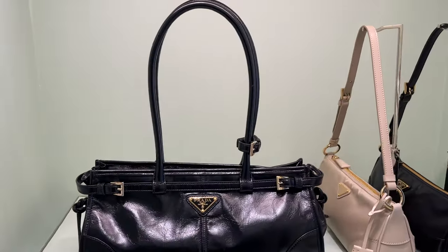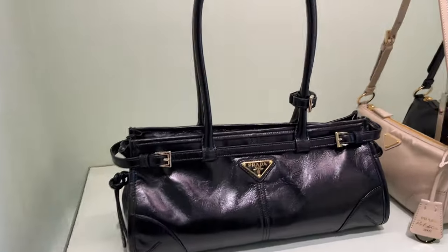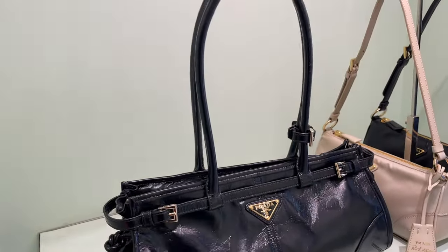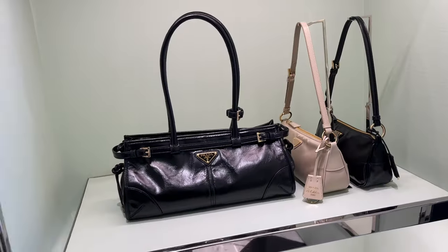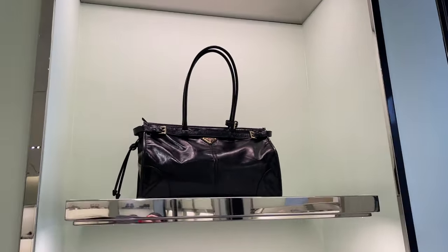Again, reminds me of a Lyle bag. We're going to see more and more of those bags, guys, I promise, this summer. And then I think it will go into autumn and the bigger version of the same bag.